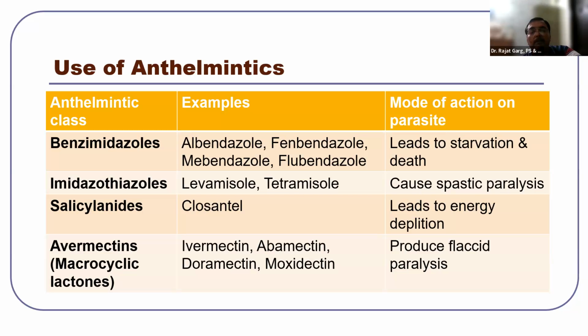The dose is very important. Fenbendazole in sheep and goat, sheep particularly, should be used at the rate of 5 milligram per kilogram body weight, not below that. Albendazole 5 to 7.5 milligram per kilogram body weight, not below that. Levamisole again 7.5 milligram per kilogram body weight. Ivermectin 200 microgram per kilogram body weight. These are the doses. All of them can be used by oral route.